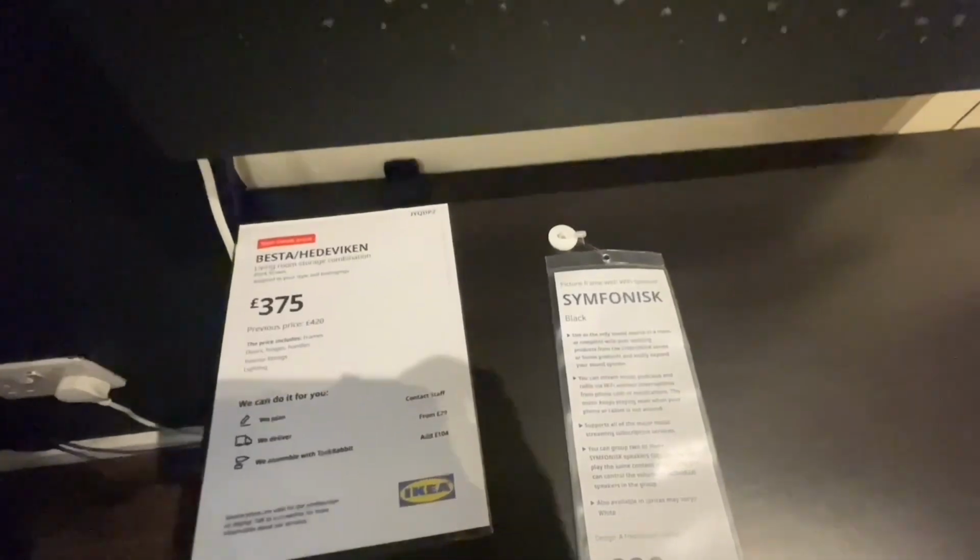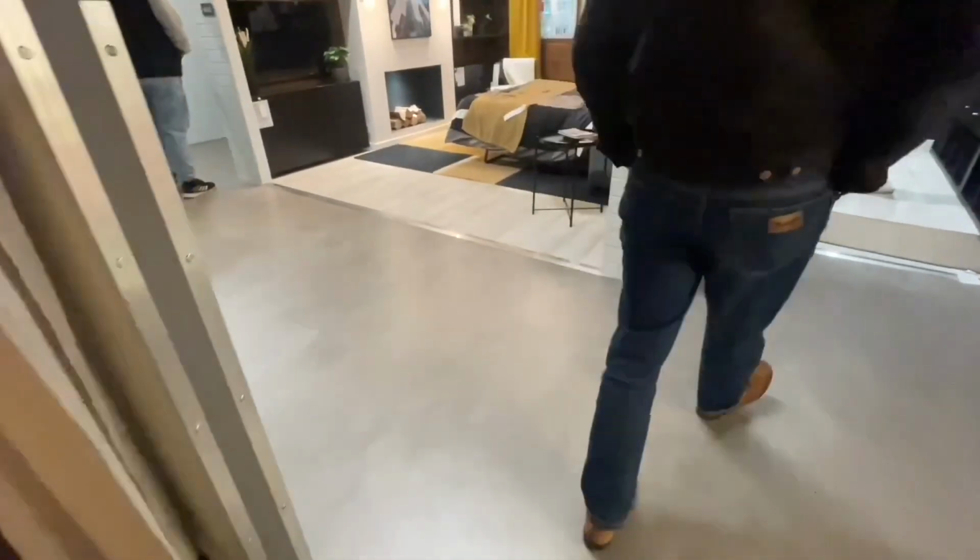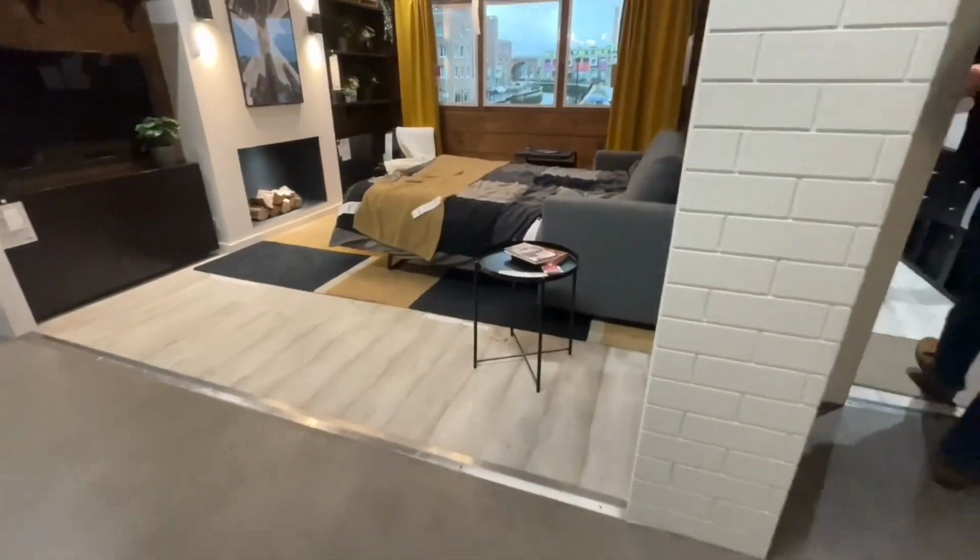I thought this was really good. It was a speaker. It was £375, but as you could see, it didn't look like a speaker, so you can have it as a piece of decor in your room.